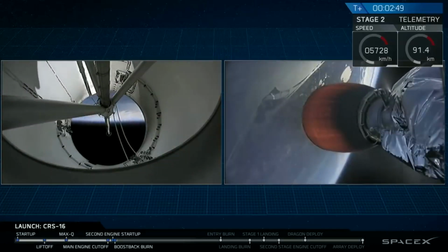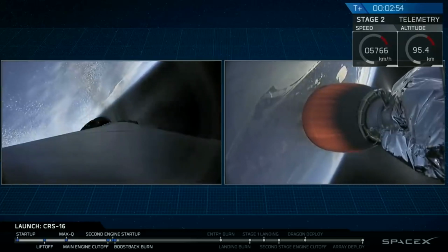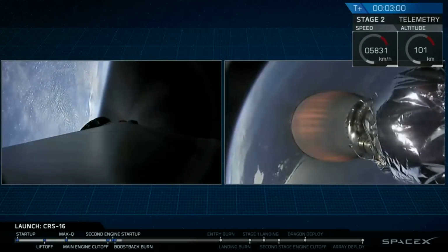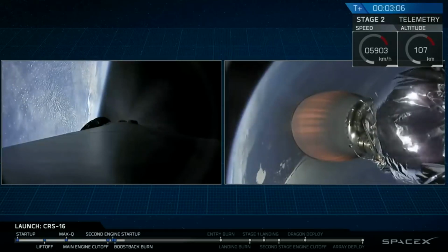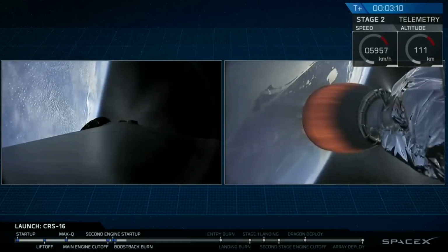Successful stage separation, ignition of the upper stage engine. We've also seen the first stage has done its flip maneuver and the boost back burn has begun. We have lit 3 engines on the first stage. That's reducing the forward velocity and will be bringing it back towards Cape Canaveral. Shutdown of the boost back burn is coming up in about 10 seconds.